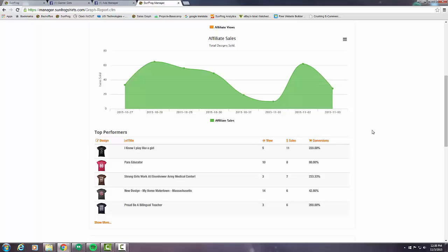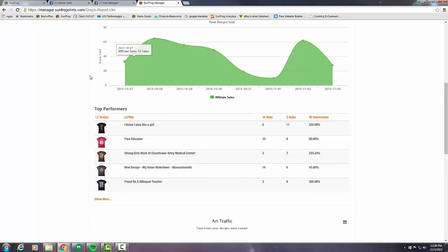The other cool thing on the graph report page is you can also see your top performing designs. If you are running multiple ad campaigns on different designs, you can see how well each design is performing to determine whether or not you want to continue running ads for an individual design.